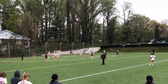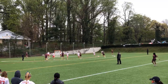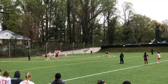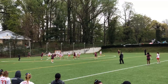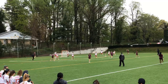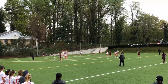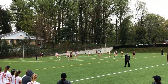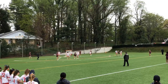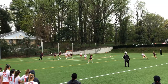Natalie O'Neill on ball. Looks like we'll have an isolation play, maybe. Katie Connors on the one-on-one. Natalie O'Neill slides. There's some great D. Solid D by the Reds. Natalie O'Neill will take the one-on-one. And a slide from Hannah Carroll. Reds are playing some solid defense.